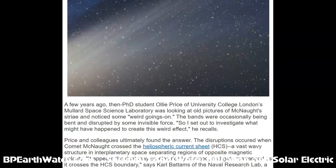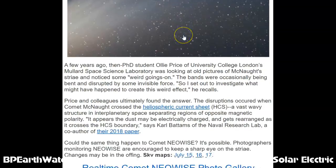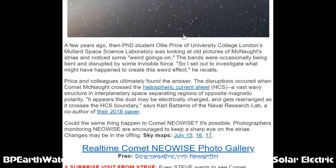It says, a few years ago, then PhD student Ollie Price of University College London's Mullard Space Science Lab was looking at old pictures of McNaught and noticed some weird goings on. The bands were occasionally being bent and disrupted by some invisible force. So he set out to investigate what might have happened to create these weird effects. Price and colleagues ultimately found the answer.